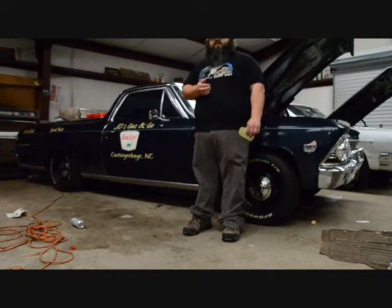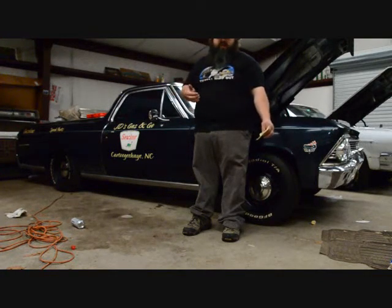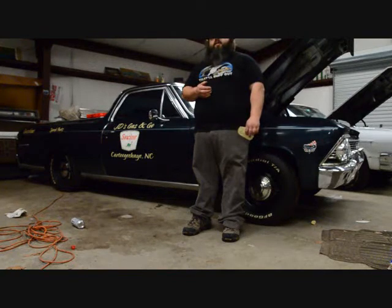The museum is definitely worth the drive. I'd drive 3 hours, 4 hours. I'm going to drive like 7 hours to go again. I've got a trip planned just to go up there again. So if you're in the area, be sure to check it out.